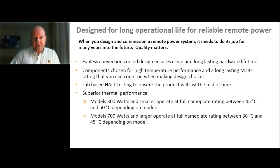And then designing a product for a long operational life is really important in our markets. As we said earlier, with the geography that we cover and the remoteness of a lot of these applications, they may be in the ocean floating on a navigational buoy. It could be in a mobile trailer being used by security, police force, even the military. We have to make sure that these products are going to stand the test of time.